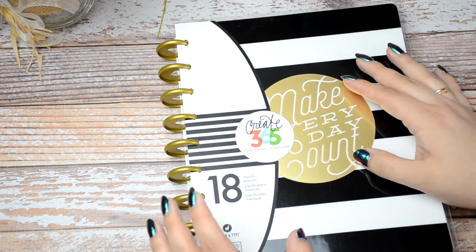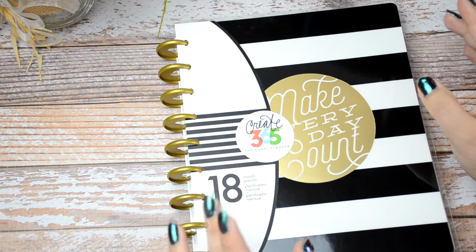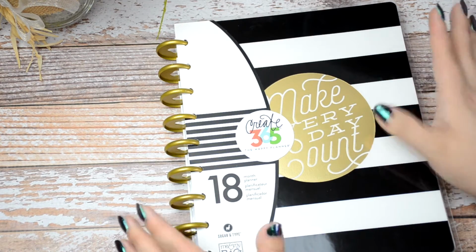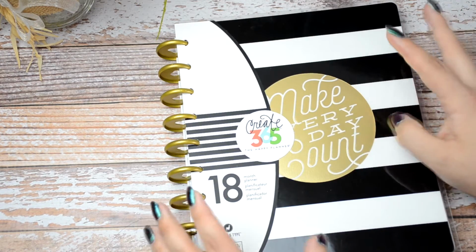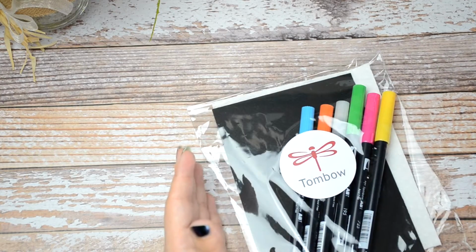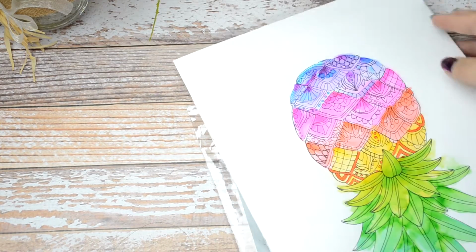If you're going to Pinners in Utah or in, I think Georgia is the last stop, or even if you go next year and they have this, I recommend that you take the class. It's amazing. So my second favorite class was the Tombow class, specifically the watercolor markers class.